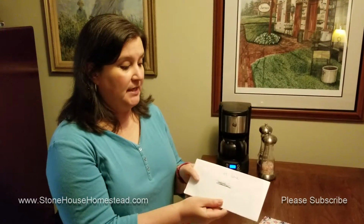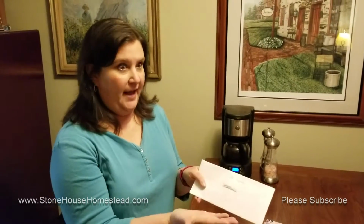And we also have an envelope for vet care. This is an envelope that I get my paycheck in every 2 weeks, and we just reuse it, and I just put my category on here.